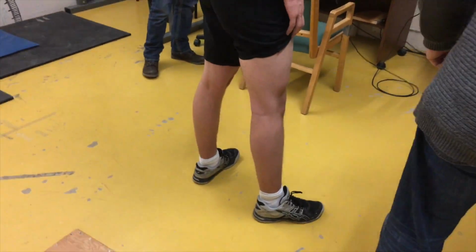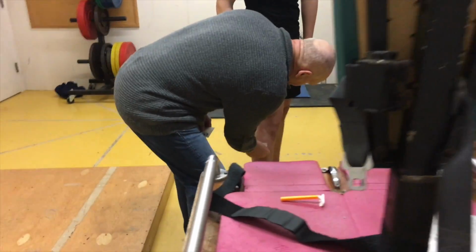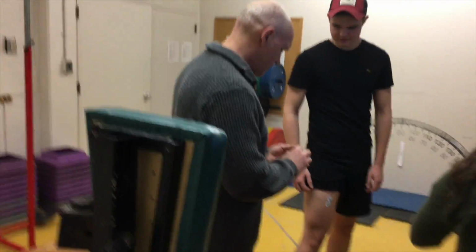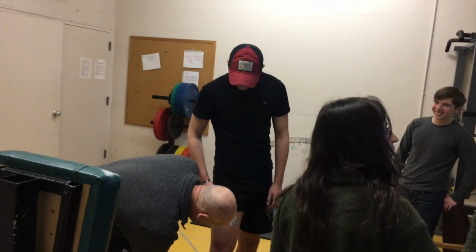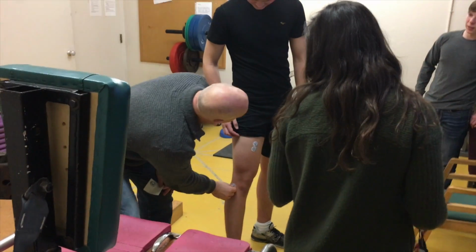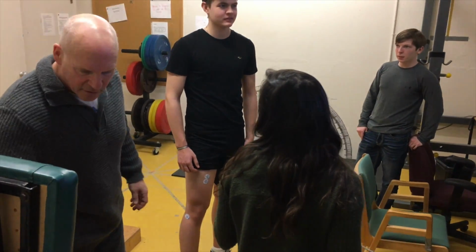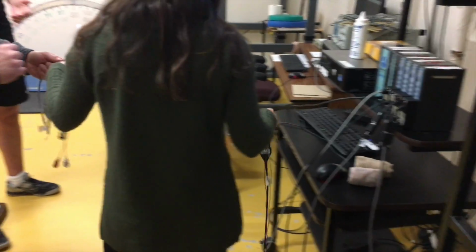So when we're measuring EMG, we are comparing what's happening in an active spot with an inactive spot. So this is inactive. Anyway, we're going to stick it more on a bone right here because we know the bone's not going to be sending any signals. So which one did you set up? Yeah, just the first one.